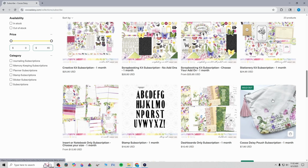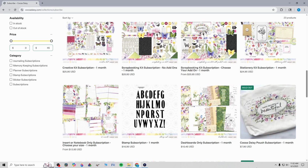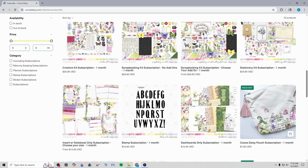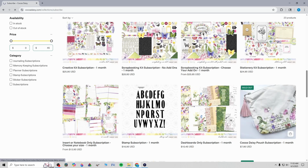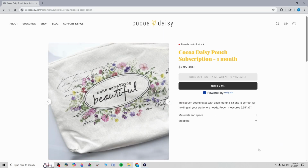During that window, right now it's the 3rd. So during that window, which is current, people might cancel. Somebody might say, I don't want this pouch. And let me just say, I don't know who's going to say that, because this is probably my favorite pouch that I've seen. It's so beautiful. I just want to click on it. Let's go click on it. So look how pretty it is.